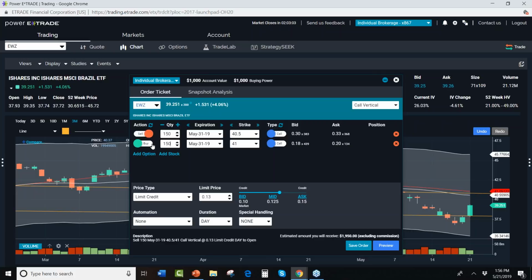No. The structure of that trade plan is exactly the same mission flow that I would do flying the F-18. And I've tweaked it a little bit for Wall Street. You ready? Here's the tactical employment. I'm going to sell 150 contracts of the May 31, 40 and a half calls.